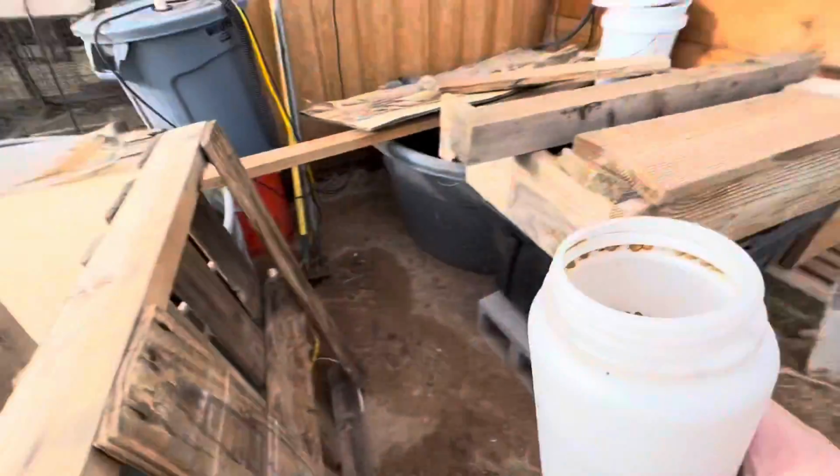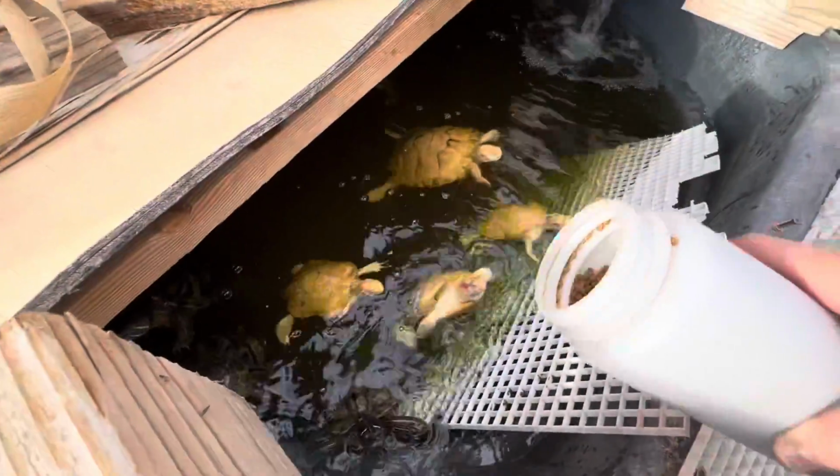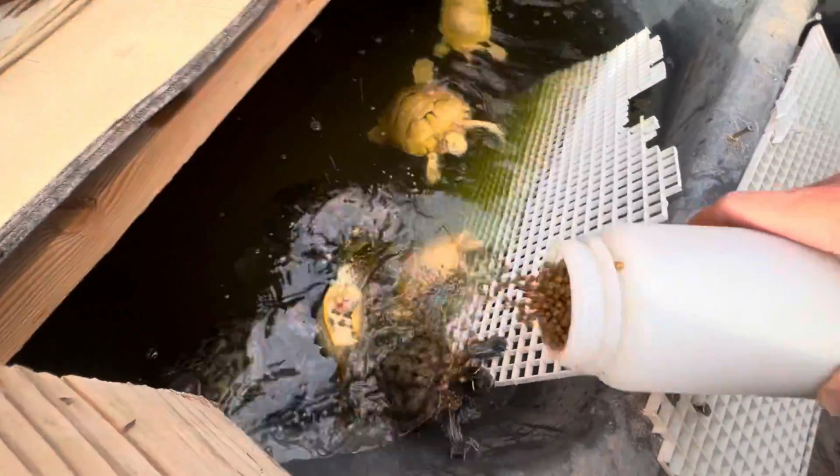All right, guys, we got the Missouri Aquatic turtle food. These guys are hungry as well. Look at this guy. Give me the food. These albino turtles, it's kind of a lot of food, but they're starving. The albinos have been laying a lot of eggs as well, but I've yet to have any sort of fertility. So I don't really know what the issue is.